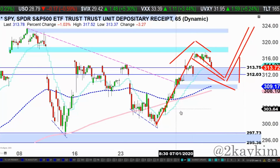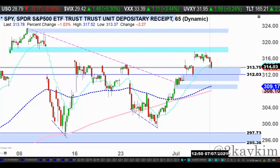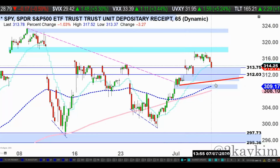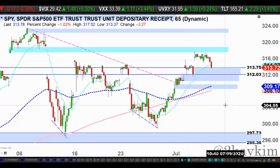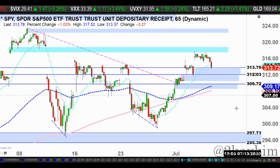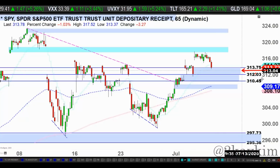So we don't know. Are we going to find support at 313? We don't know. Are we going to come down to 312? We don't know. Are we going to come to 309? We don't know at this point. But I have to say that these are the support levels that we can watch. We've got the 312 and all these gaps that buyers have opened up.